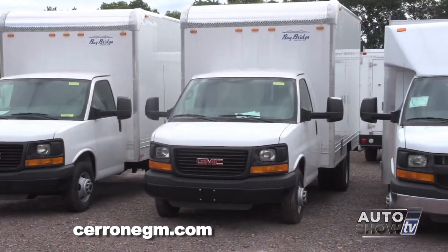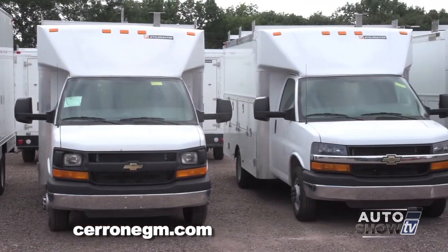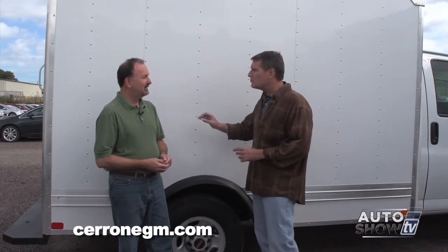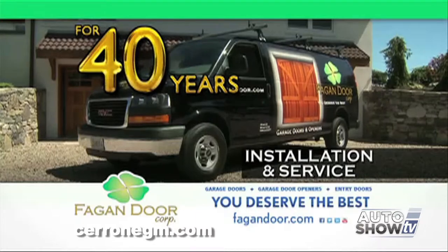All these vehicles start off generic and white, but a business can really use its imagination. There are companies that specifically do vehicle wrappings, and several of our customers come to mind. My buddy Luciano has all those restaurants, Trattoria Romano and Luciano's. They have a delivery van they wrap with the entire company logo. It's a black van, and it looks spectacular. Fagan Door has a GMC van, and their company logo is like this clover leaf. It looks so good.